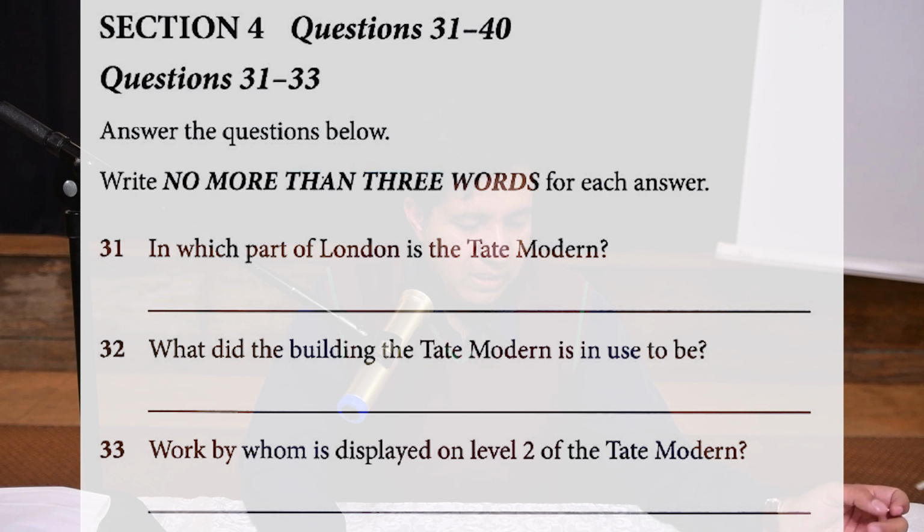It's close to 2 world-renowned tourist attractions, St. Paul's Cathedral and Shakespeare's Globe Theatre. Now, interestingly enough, Tate Modern is housed in what was a power station, built in several stages between 1947 and 1963. It was closed down in 1981 and reopened as a gallery in the year 2000.